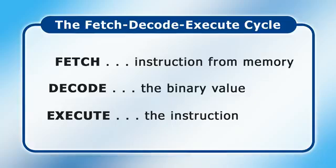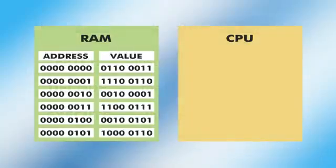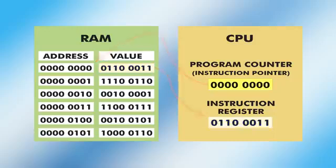To keep track of what it's doing and to perform its work, a CPU relies on several different registers. At the most basic level, there is a program counter, also known as the instruction pointer, which contains the address of the next instruction to be fetched. When the fetch, decode, execute cycle begins, the CPU reads the instruction held at this memory location and stores it in its instruction register, ready to be decoded and executed. The program counter is also incremented, ready for the next instruction cycle.